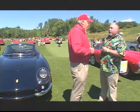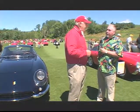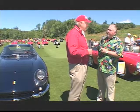Now, they were talking about going to Pebble Beach. Are you doing that? Or are you going to Brooklands? I'm going to Pebble Beach, but not with this car. I'm driving up in another car. But I am going to Meadowbrook, which is at the end of the month, with this car right here. I'm really looking forward to that. That's a great concours with a wonderful reputation. It's a really good place.